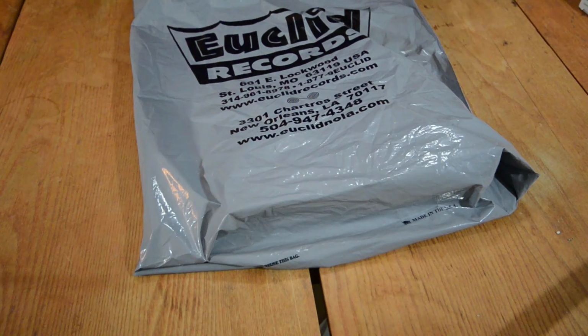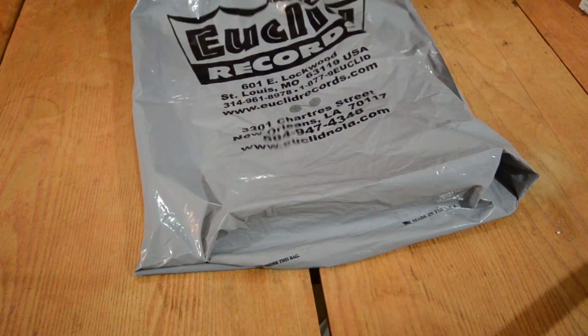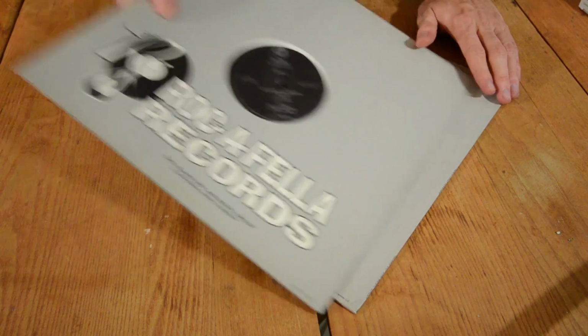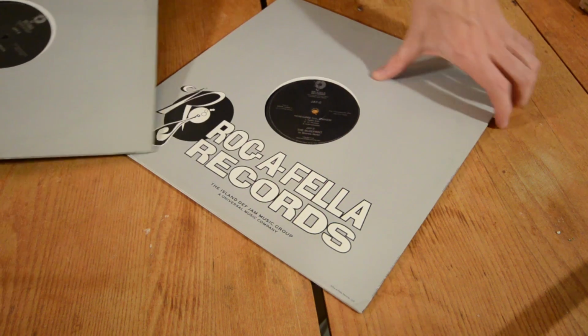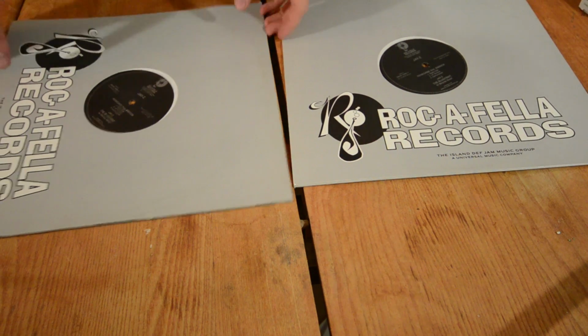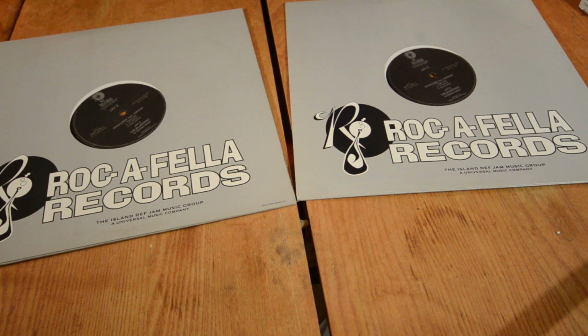So I walked into Euclid Records here in New Orleans, told them about my science experiment, and I asked for 2 of the cheapest records they could give me that are still sealed. And they presented me with Jay-Z, Renegade featuring Eminem. The other side is Jigga, but it doesn't have Eminem on it, so I think we'll go with that side. And they're not sealed. I did ask for sealed, but they assured me they're unplayed. I believe them. They're 12-inch singles.